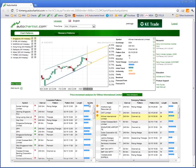Now, the quality column, which is also the quality indicator top here, is simply a simple arithmetic average of the other quality indicators. The best way to get a sense of what each of the quality indicators mean, I'm going to explain it to you when I show you how to set up a new search. But let me put it this way, Thomas. The rationale is really to try and describe what a good-looking pattern visually looks like. And for that we use different indicators.